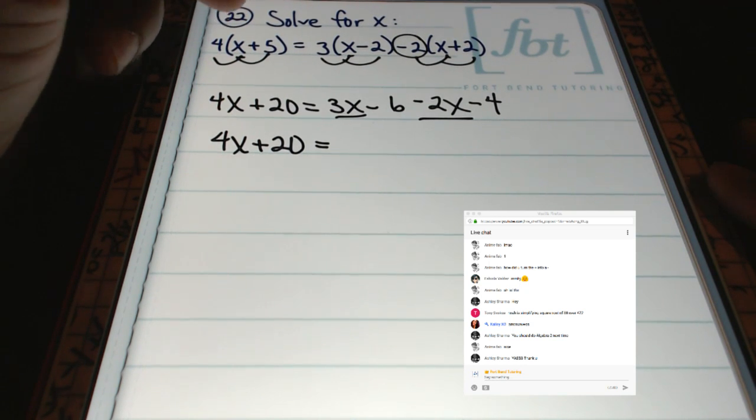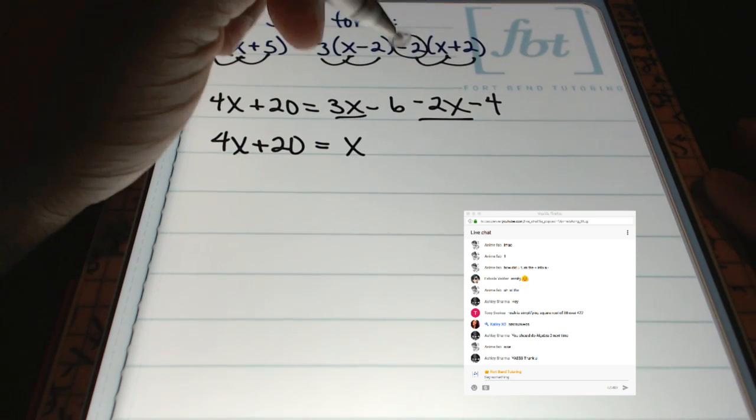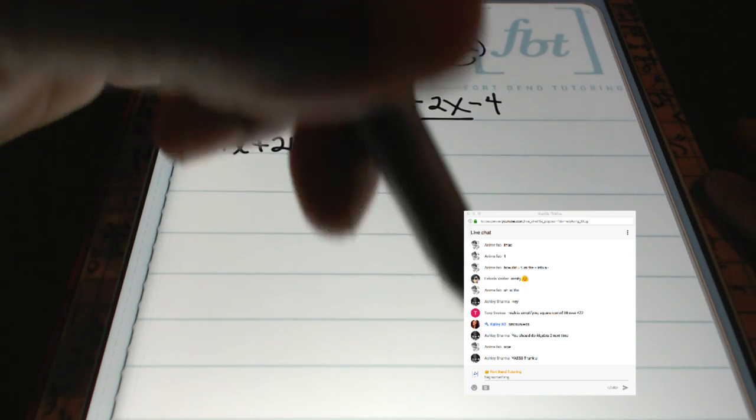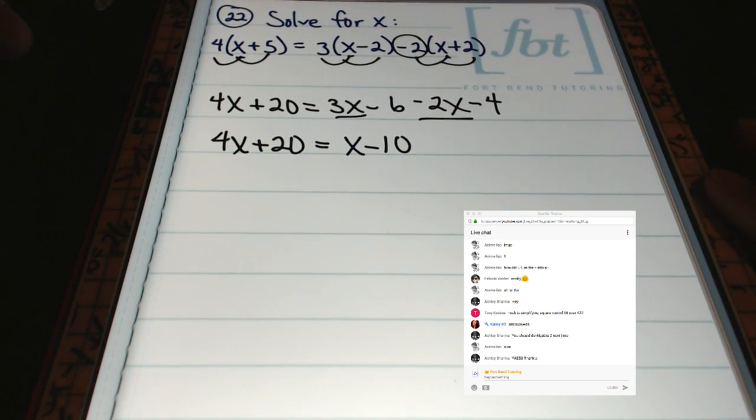No problem. So on the right side, we're going to have 3x minus 2x. That gives us x. And then combining the -6 and the -4 on the right side, we'll have -10. And I hate that 0, so we're going to fix it. That's a better 0. And done. But we want to isolate the term with the variable.